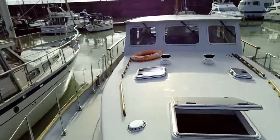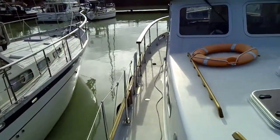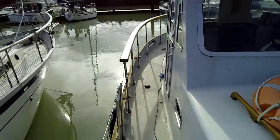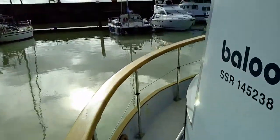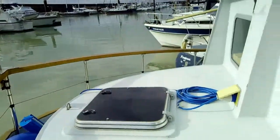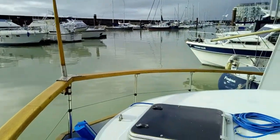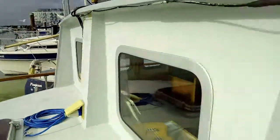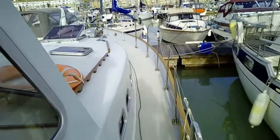She's a great boat to live on and go travelling in. I mean, we brought her round from Lowestoft. Took about 26 hours to bring her round from Lowestoft to Brighton. I've been to Chichester with her. That Chichester's only about 40 miles away west.